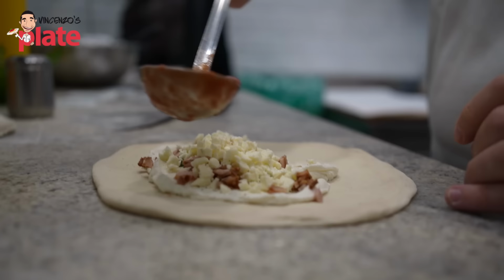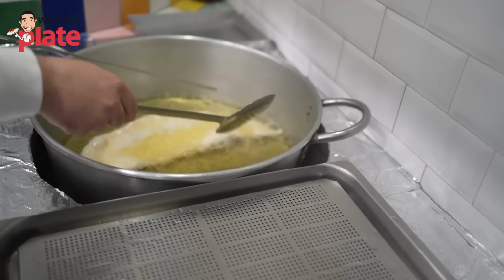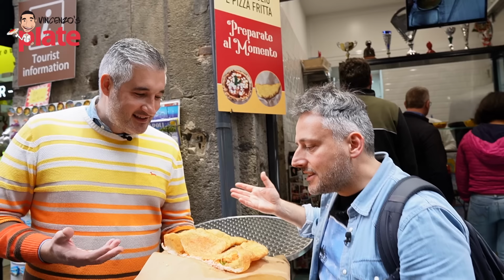The attention to detail you can find here is mind-blowing. You see, they are checking the temperature, they are ensuring that the oil is clean. Look how clean the oil is. They are like perfectionists. Red pizza is another kind of traditional pizza.